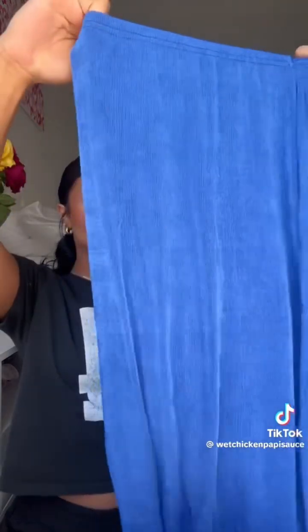Next is a dress. Ooh, I'm so excited about this. Hold up. I thought it was a dress. Oh, it's a two-piece. Okay, this is a skirt. Feels like a bit of a weird material, but I think it should be cute. Oh, yeah, that'll be cute.